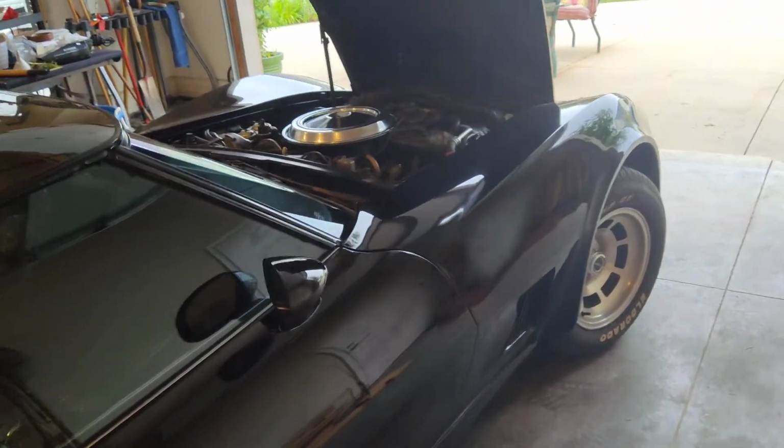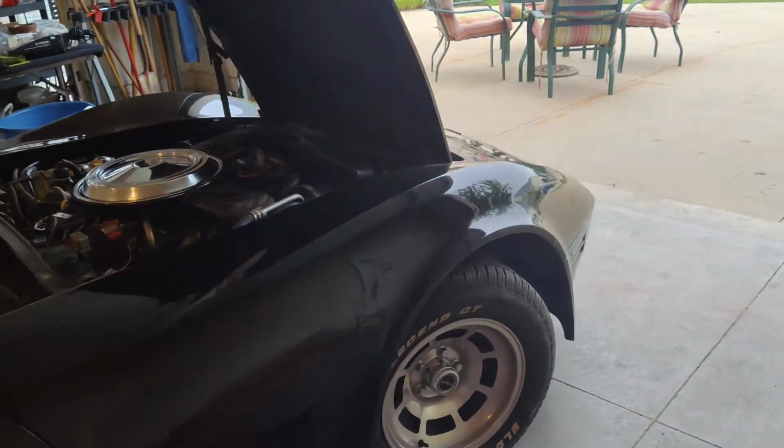I've driven the car twice. It runs and drives great. They drive it around as well, the owners. So.